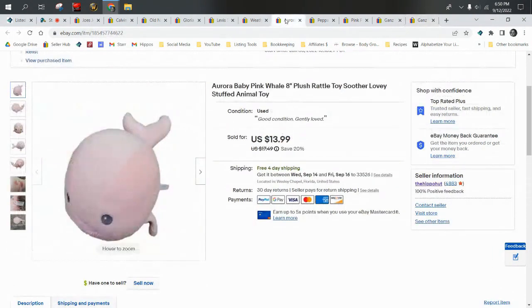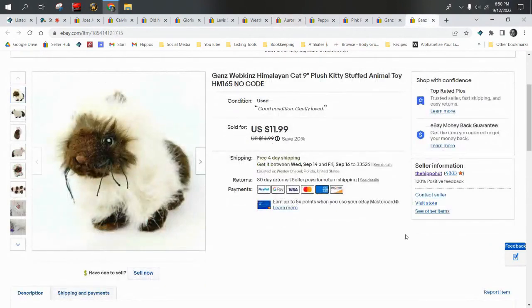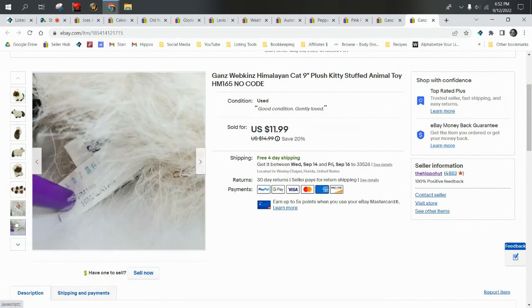We had 5 plush, which is pretty much almost one every day. We will start with the Gans Webkinz Himalayan cat. Y'all know, I always say, Gans Webkinz are solid bread and butter, but they can run upwards of $30, $40, $50, $60 if you find the right ones. There are some bolos out there. I bring them all home.